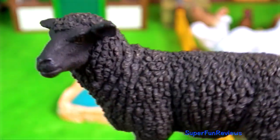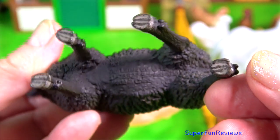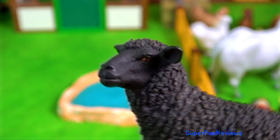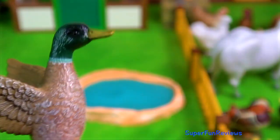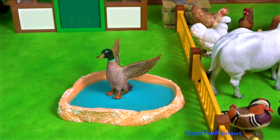Black sheep, their fleece is caused by a recessive gene. So if a white ram and a white ewe carry the gene, they have about a 25% chance of producing a black lamb. Mallard duck, ready to fly.